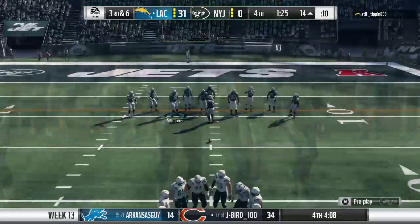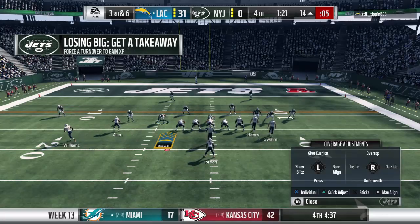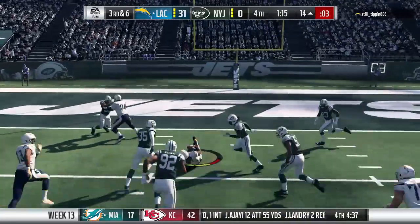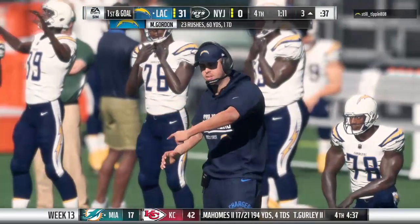So far, 4 plays in this drive, all 4 on the ground. The Chargers on third down, 3 for 7 so far in this game. This will be 3rd and 6. Here's Gordon. They're able to convert on third down, and that sets up a 1st and goal.